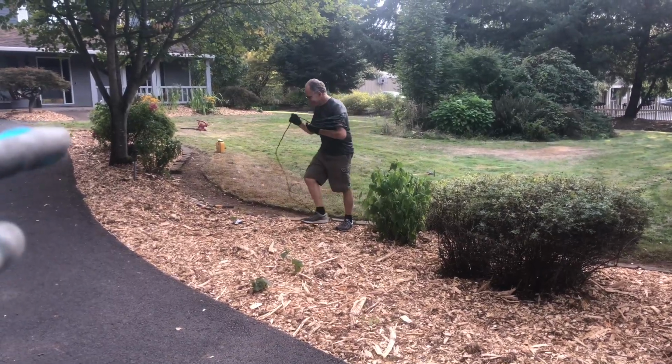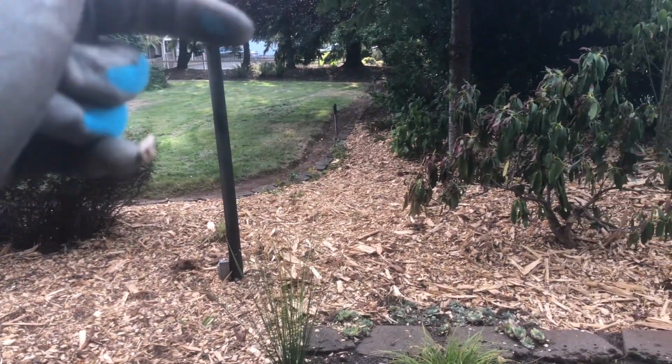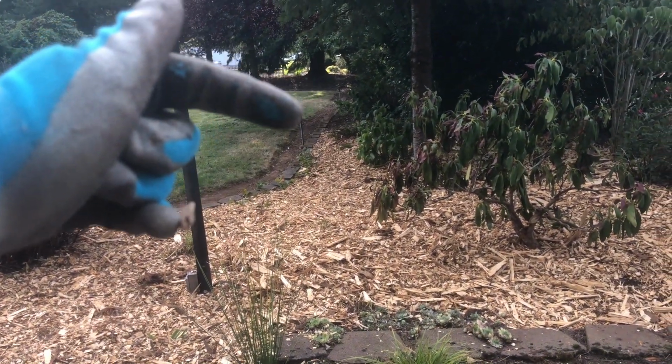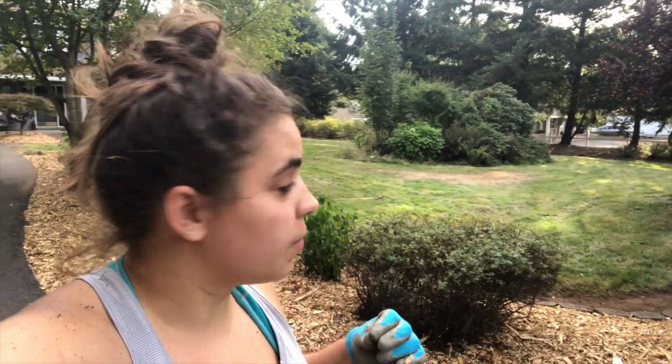So we got all the way in 2 hours from all the way over there, right around here mulched, all the way to right there. So yesterday my dad and I had 6 hours in us. We did not have 6 hours in us today. 2 was our max, and we're both tired and feeling it, but we're happy with the progress we got done today.